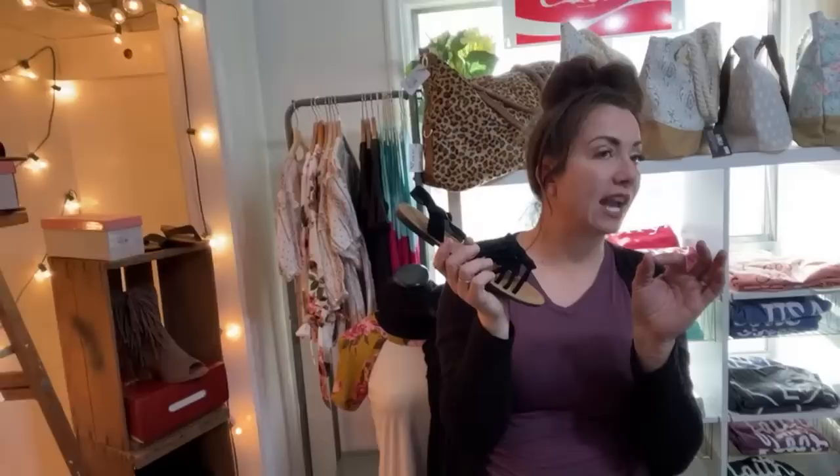True to size, and they fit your feet, and your feet are a little wider, right? Yeah, they fit wide feet. Okay, so these fit me, and I have a normal width, like a standard, and Christy's are a little bit wider, and they fit her feet. And these are true to size, and these were Christy's pick.